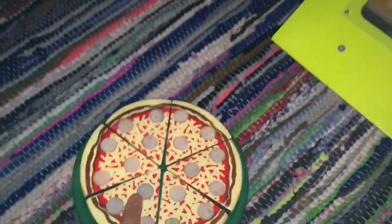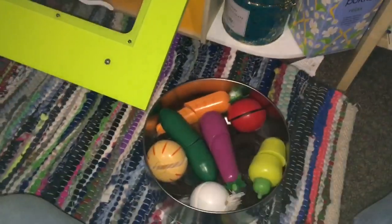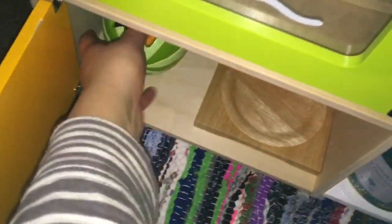So we've got her little cutting pizza, and then underneath that I've got a tin with her play vegetables. There's also some pretzels in there. But these are all her wooden food items. There's a little tray in there. And then, let me put the pizza back in the oven. Underneath that, she's got her fruit.